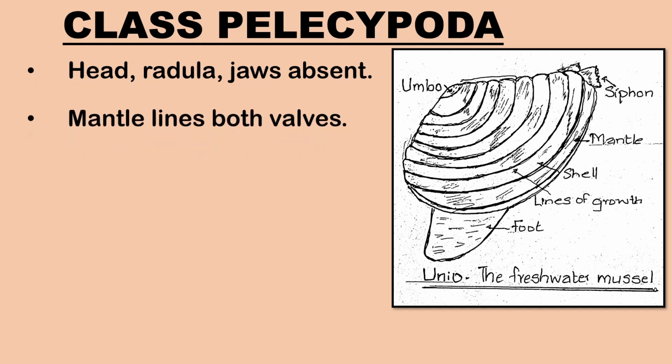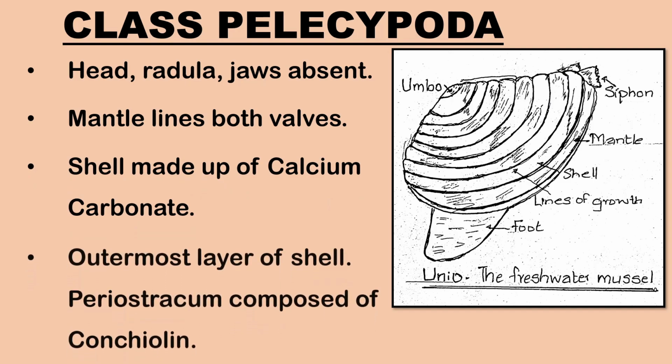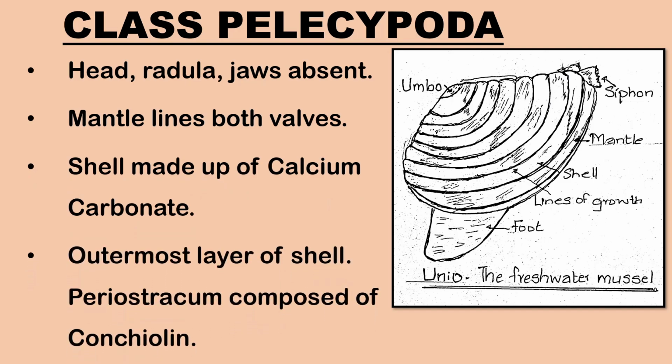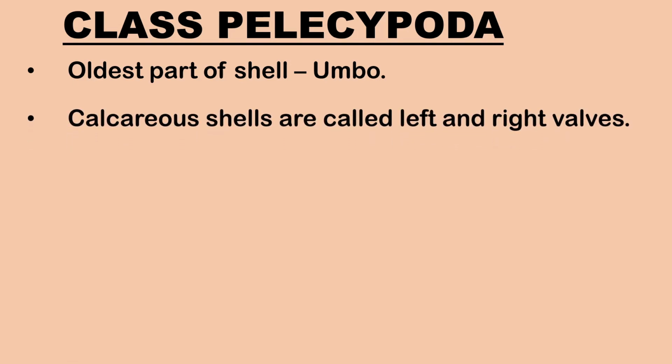The mantle lines both valves of the shell. The shell is made up of calcium carbonate. The outermost layer of shell, periostracum, is composed of conchyolin. The oldest part of the shell is called umbo, present on the dorsal side. The calcareous shells are called the left and right valves.